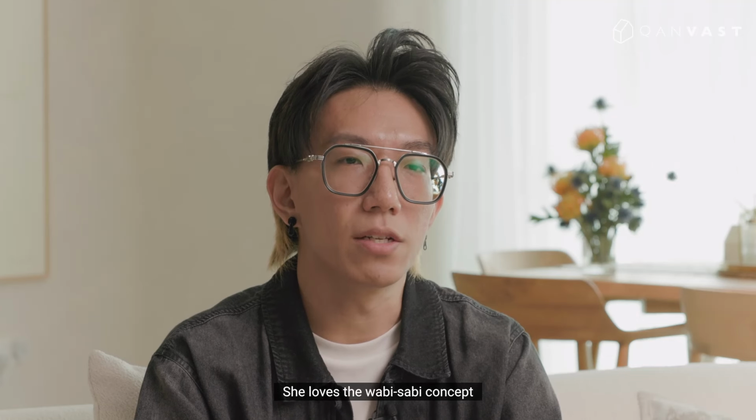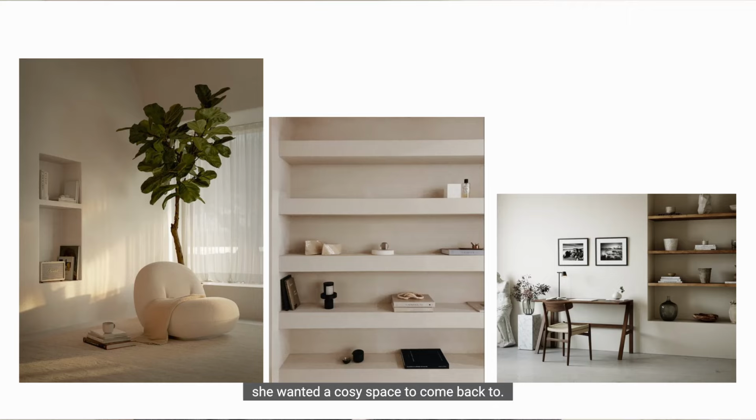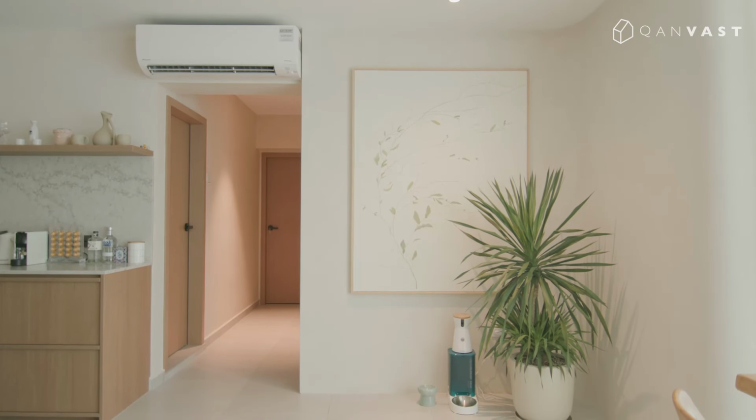She loved the Wabi-Sabi concept and came to us with a very detailed mood board. Since she flies out for work quite often, she wanted a cozy space to come back to. The home is more on the minimalist side, but it's also filled with organic texture and shape.